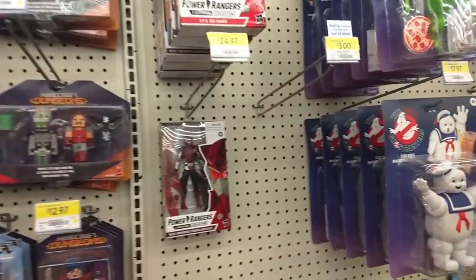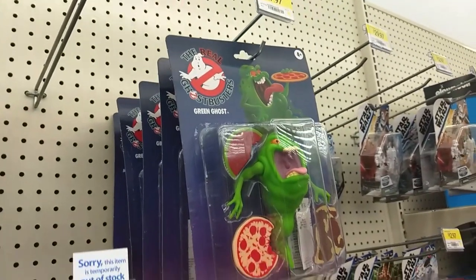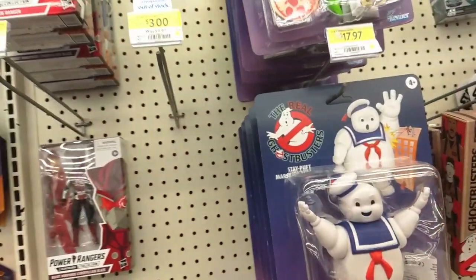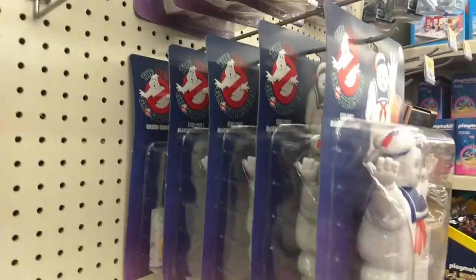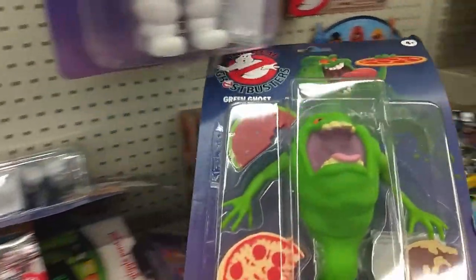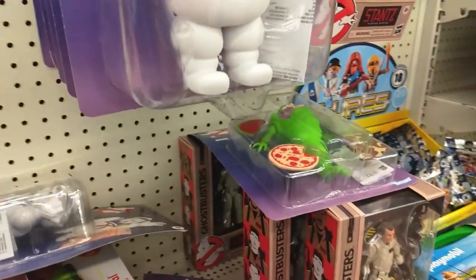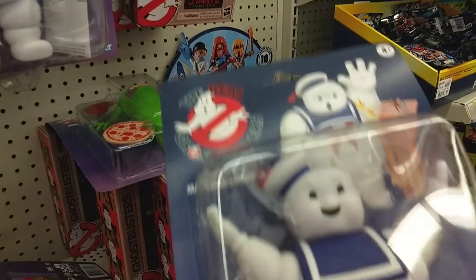Trend lately. Up until last month, these were impossible to find. Now they've literally exploded everywhere. My God. But it's only Stay Puft and it's only the Green Ghost. Right? You literally can throw a rock and hit one. Crazy. This would have been great a few months ago when everyone was hunting for them, but oh well, it is what it is.